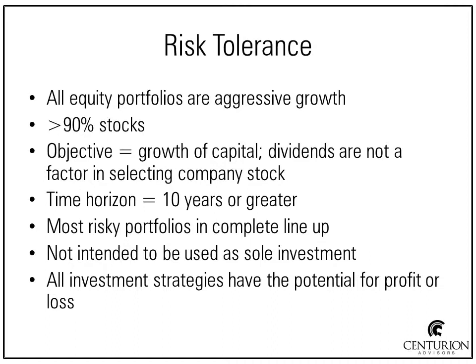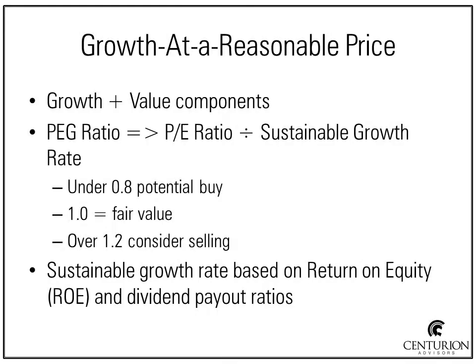These portfolios are at the highest level of our risk spectrum and intended to only be a part of an overall asset allocation strategy. Of course, all investment strategies have the potential for profit or loss. We have three portfolios in our GARP portfolio offerings. A high level of what GARP, or growth at a reasonable price, means to us is that the stocks we select contain characteristics of both growth and value.